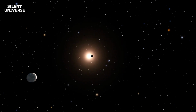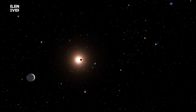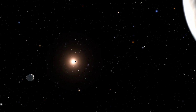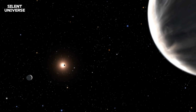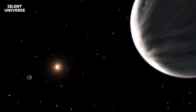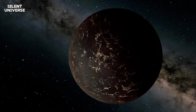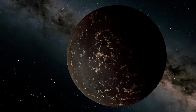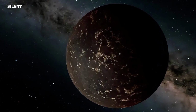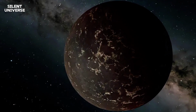Without solid numbers on mass and composition, nobody can say with confidence whether this is a rocky, walkable world or something far stranger, perhaps a dense, waterlogged planet unlike anything in our own solar system. Even the word rocky, used so often in early coverage, was closer to an educated guess based on statistical patterns from similarly sized worlds than a confirmed fact.